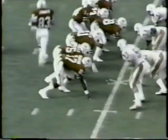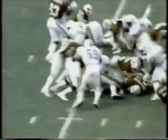Here's a good look. Lynn Dawson, the tight end, going against Brudzinski. Blocks down on Betters. There's just nothing inside. He just has to lower his head, take what he can get.